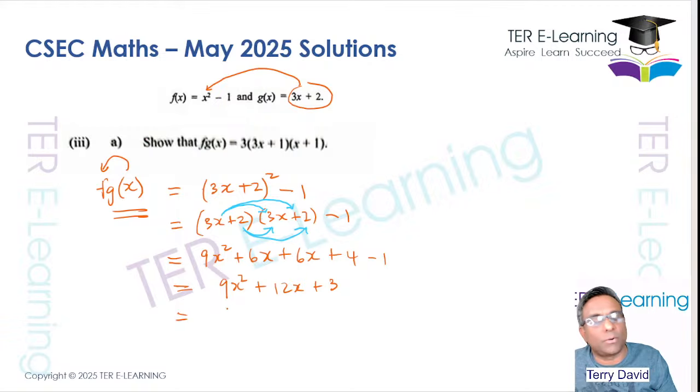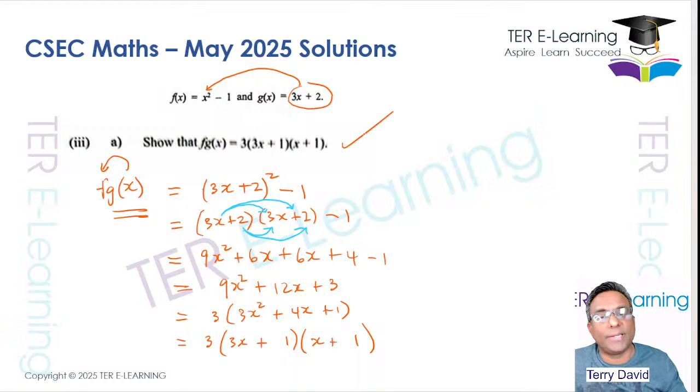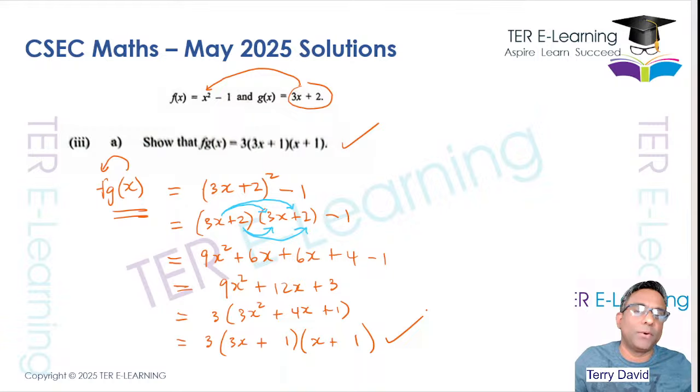So all we can do here is factor out the 3. If I factor out 3 here, this is going to be 3 times x squared plus 4x plus 1, right? And then the next step is to try to factorize that quadratic inside it. So this here is going to be, let's put a 3x here, an x here, a 1 here, a 1 here. If you want to get 4x, we just need to put plus, plus, and you realize that's it. That's the answer right here.